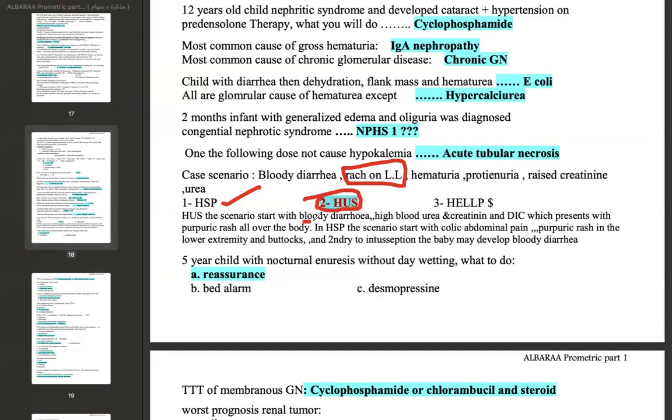In HUS, the scenario starts with bloody diarrhea, increased blood urea and creatinine, that is kidney failure, features of acute kidney failure. Disseminated intravascular coagulation may be the cause for hematuria, which presents with purpuric rash all over the body. Usually it will be all over the body in HUS. It is not specified for the lower limbs. They ticked HUS because they are explaining bloody diarrhea, hematuria, proteinuria, raised urea and creatinine, and rash. But the rash in HUS can be seen all over the body, and it will be a purpuric rash due to disseminated intravascular coagulation.